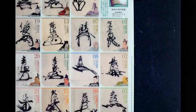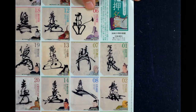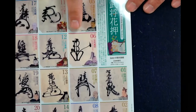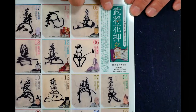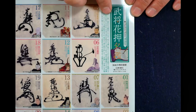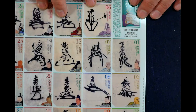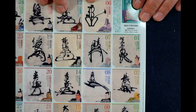For example, number 6, this is Ashikaga Yoshiaki. It almost looks like a flower arrangement. And in fact, the word kao literally means pressed flowers. So you have here busho kao. Busho is samurai general, and then flower pressed, literal translation. But these are samurai signatures. And as I said, they all had them, and they are quite stylish. And considering that many of these were created in the 1500s or even earlier, they are remarkably modern in their concept.